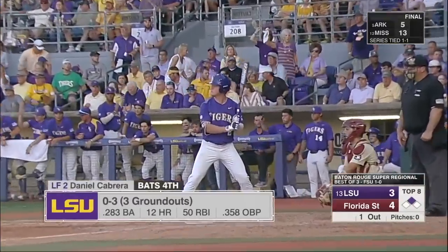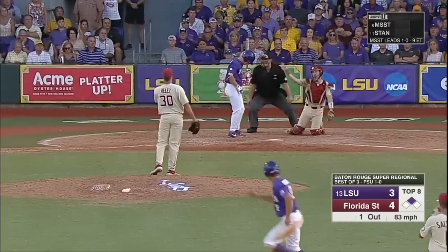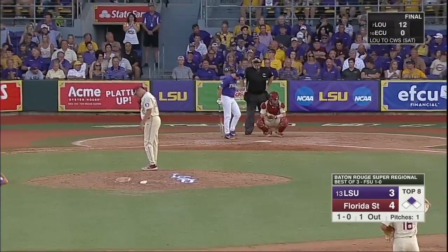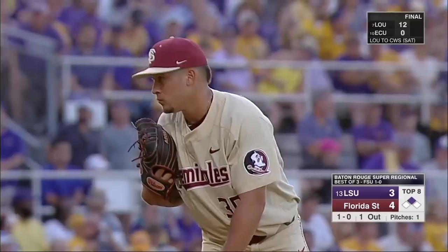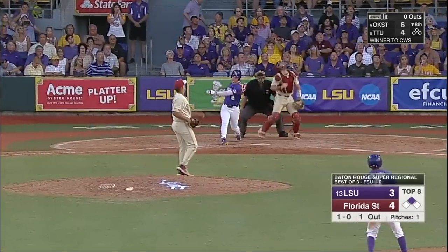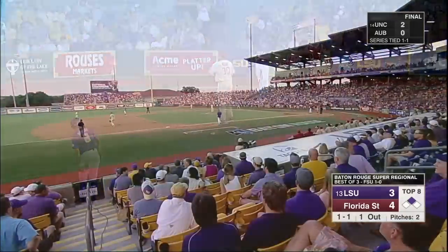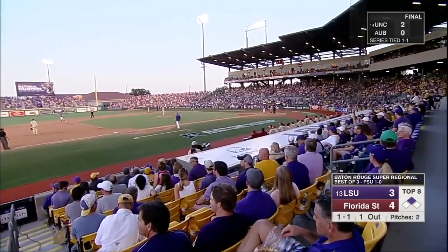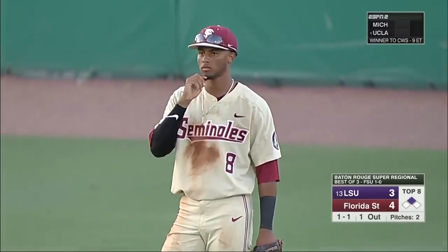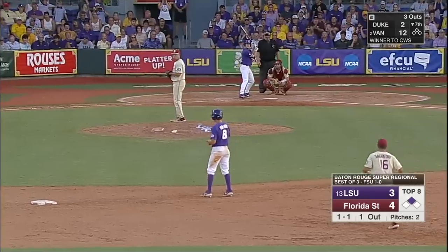Here's Daniel Cabrera, 0-for-3 today. Cabrera faced Velez yesterday, grounded out to third to end the seventh. Tough to improve on that stat. Flowers threw 30 pitches over two innings yesterday. Would he even be available for Florida State tonight? I would not be surprised to see him in the ninth inning, if they have the lead. Not as a tie, but if they have the lead, I would not be surprised. He's also their starting center fielder.